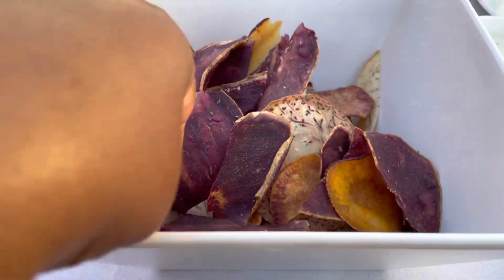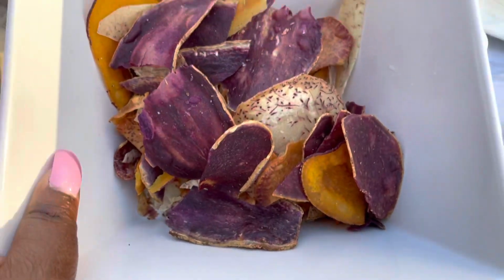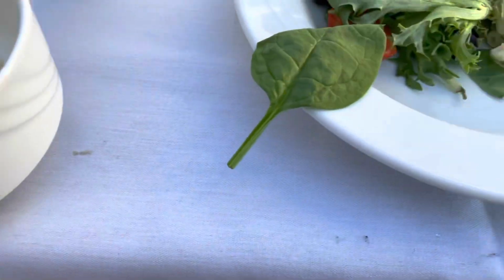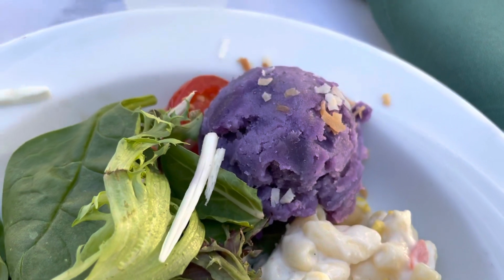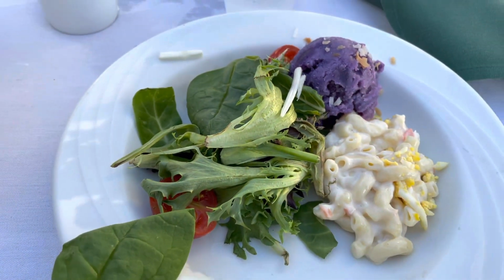The chips are really good. There's a little dip, and it tastes really phenomenal. So, it tastes kind of like French onion. Loving that. And then here's our salad. I'm not sure what this is. I guess I'll let you guys know soon. But everything looks really good.